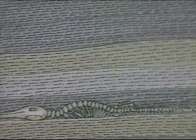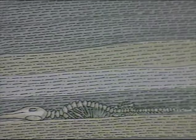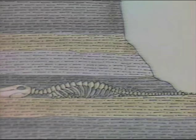Over time, the sediment accumulates to great thicknesses and hardens to form rock. After thousands of years, the fossil-bearing rock may then be uplifted, eroded, and exposed at the surface, thus making the fossil bones available for collection.